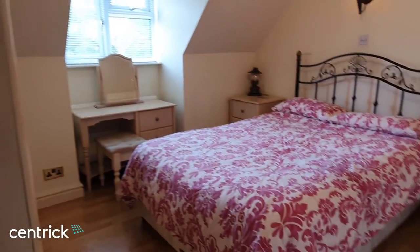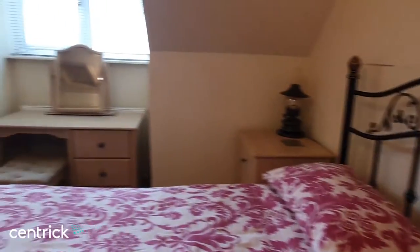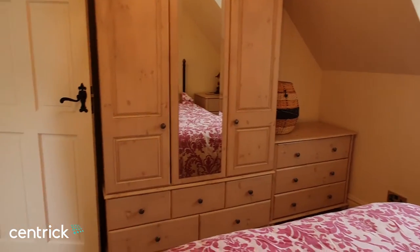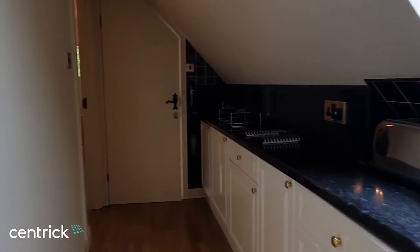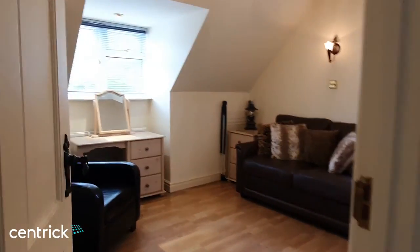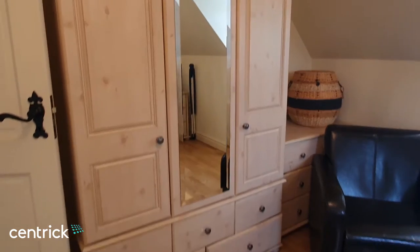Main bedroom, again all fully furnished, is a good size. Comes with bedside table units, drawers, bed itself, dresser and wardrobe. Second bedroom currently houses a sofa bed and plenty more storage. Second dresser and wardrobe unit.